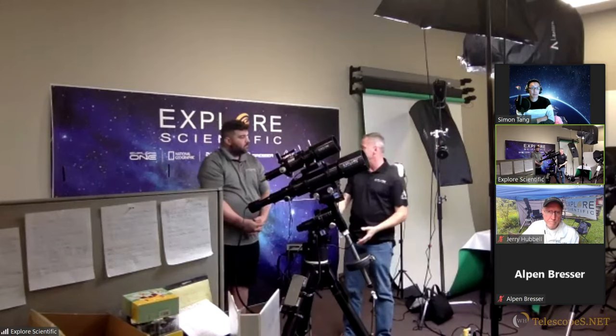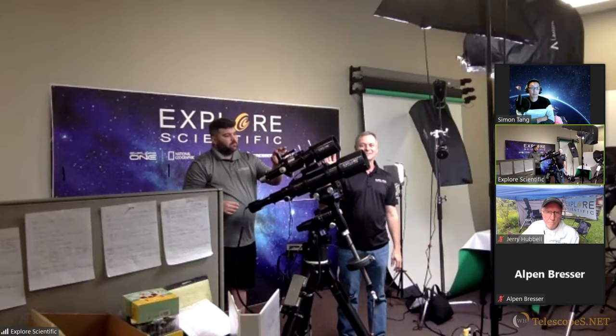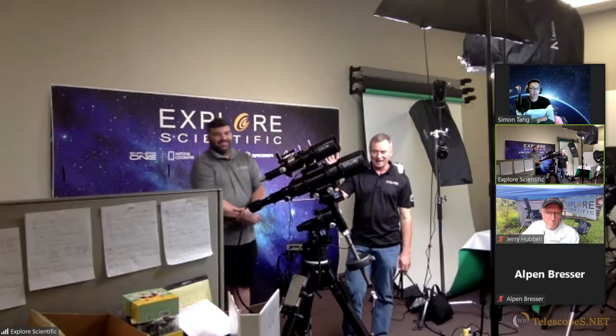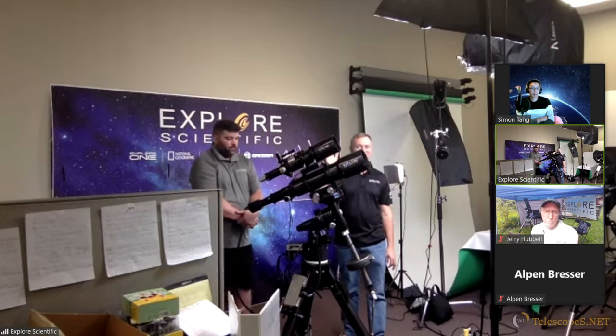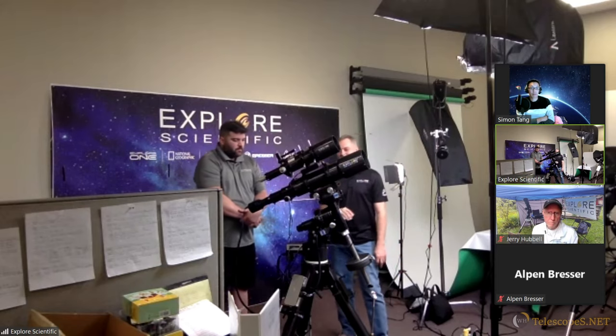Here, we've got the G11 driving a little teeny tiny 4-inch refractor. This is like taking a sledgehammer to a thumbtack. I can operate this in wind. Nothing's going to bother this telescope while I'm out there making astrophotographs.